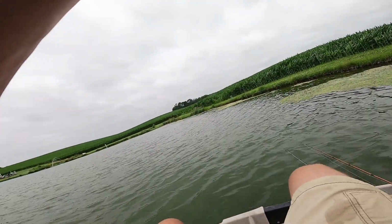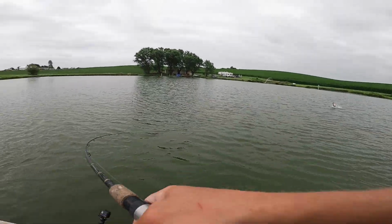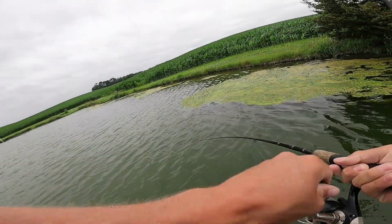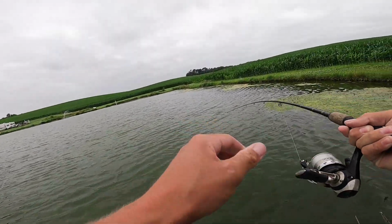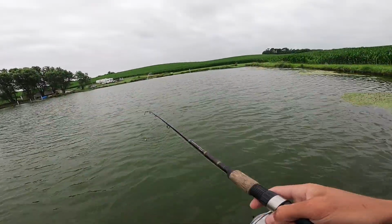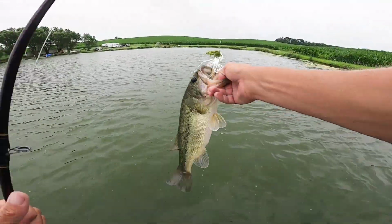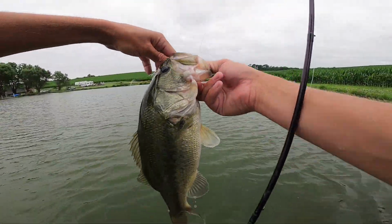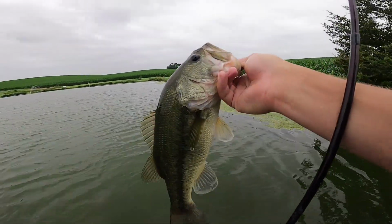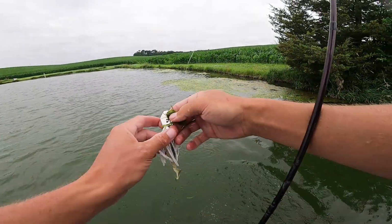There's one. Oh, big one. I gotta stand up for this guy. Straight behind us and a little bit deeper. Deeper water. All right. I thought he was bigger than that, but another 2.5. Yeah. What a beaut. Sweet.